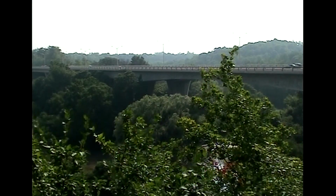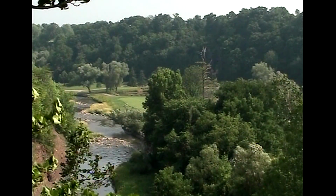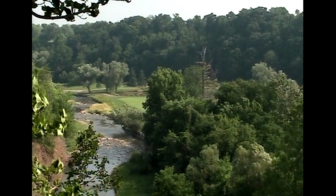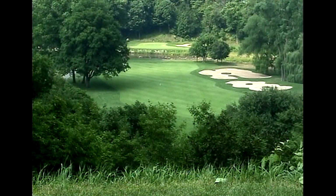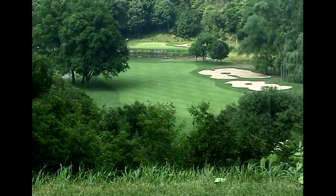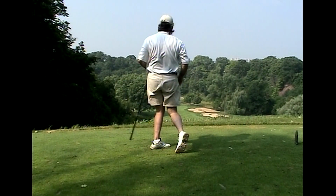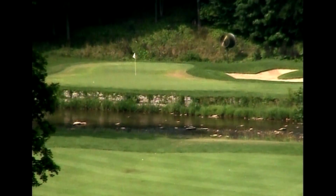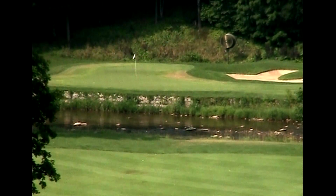The course is situated in the heart of Oakville. The unique aspect of Glen Abbey are the 5 holes that are in the valley. Most of the course is a parkland style course, but once you tee off on the 11th hole, you start an amazing chain of holes, probably among the toughest 5 holes on the PGA Tour. And picturesque is certainly a great description.